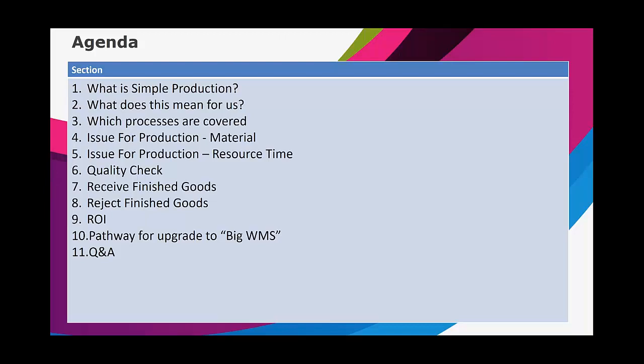We'll look at which processes are actually covered through the simple production solution. So these will really relate to issuing materials to production jobs, recording and issuing time against those jobs. We'll look at some quality check, quality assurance functionality that we have within simple production, and we'll be able to receive finished goods as well as being able to have the functionality to reject finished goods.